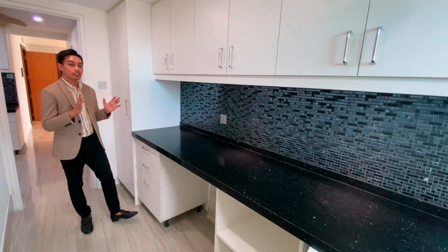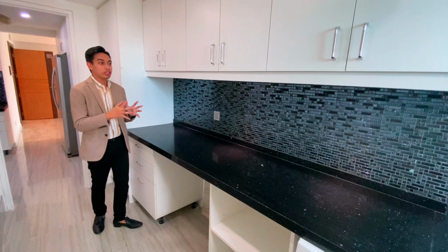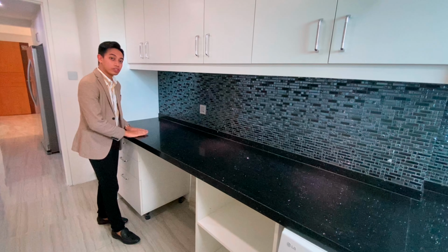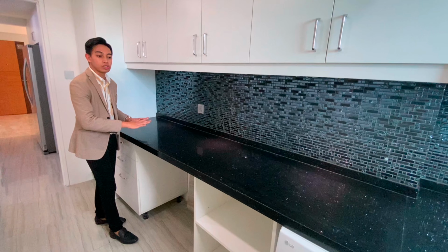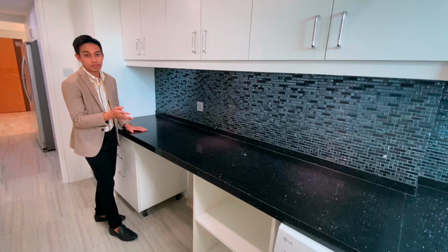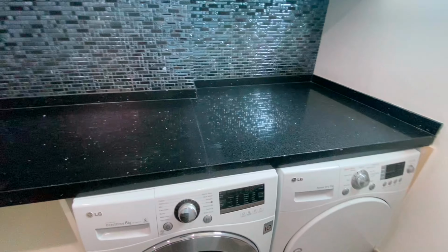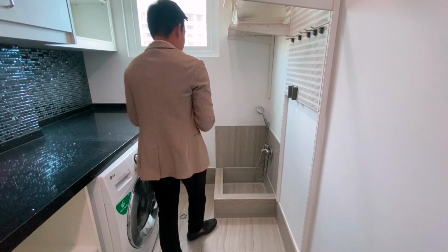So this is the utility area. It's connected with your kitchen. So in this area, you already have your overhead cabinets. Then you have this countertop. Actually, originally wala to. So the owner decided to install this. And then under this countertop is your washer and dryer. And then you also have this parang small corner faucet.